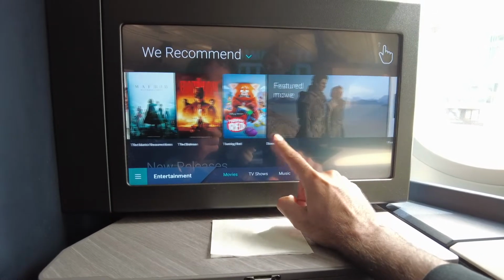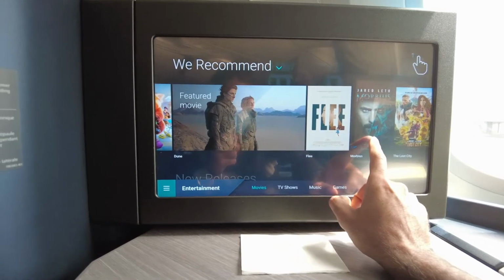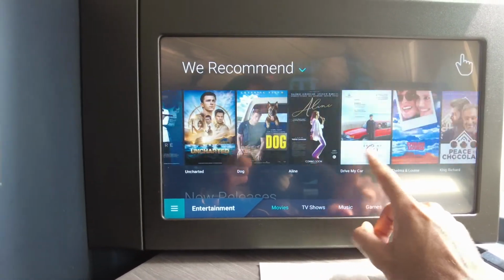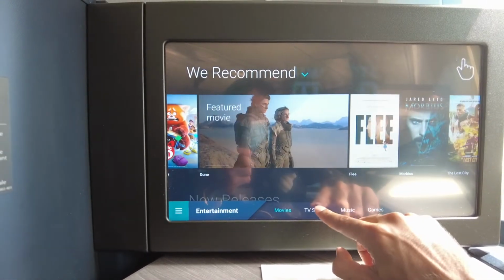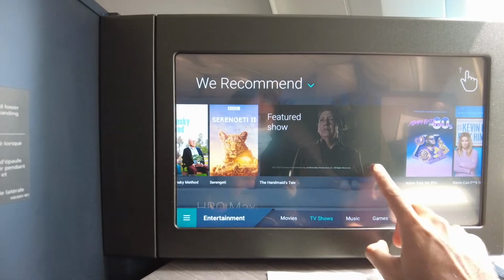The entertainment system was pretty good. The selection of movies were not too bad at all. I prefer Air Canada because they have newer releases usually. There was a nice selection here. You can go through the video, see yourself.